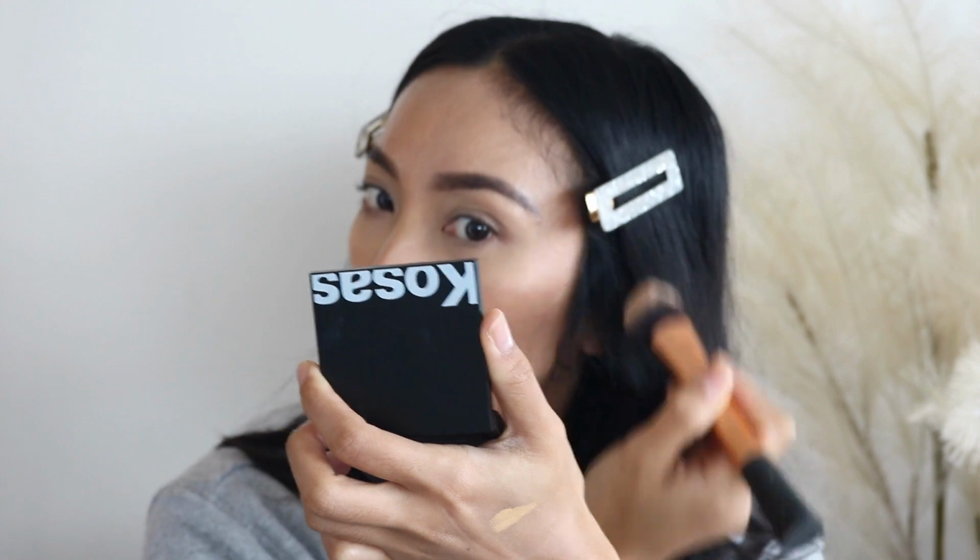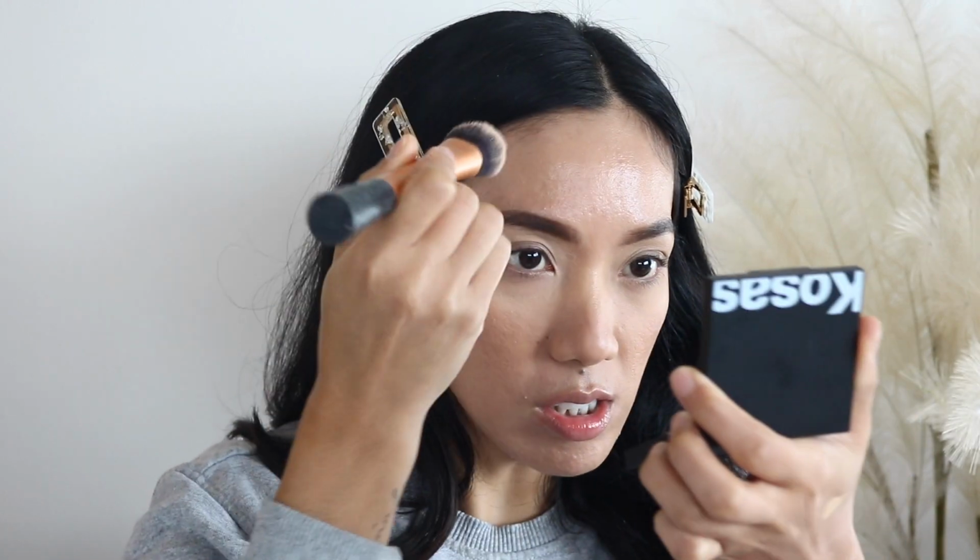And this retails for $60 New Zealand. So I feel like if you have more of a paler skin tone, this would work for you as a bronzer. But since I have more of a medium tan skin tone, it looks more like a blush on my skin tone as opposed to it being a bronzer.